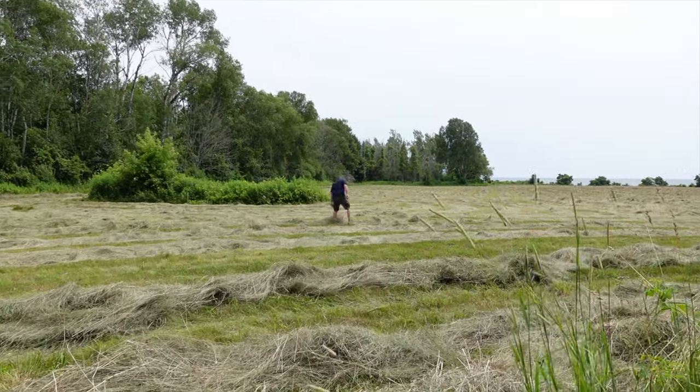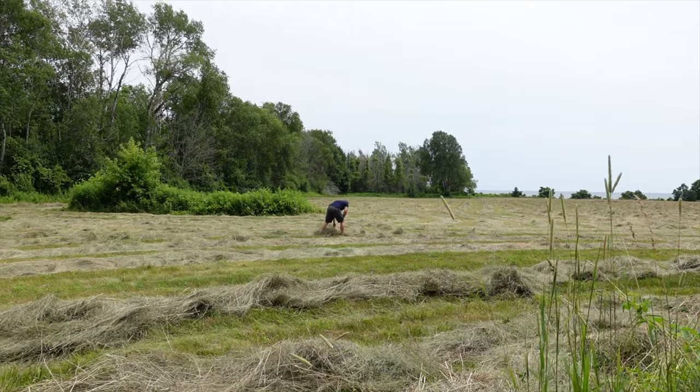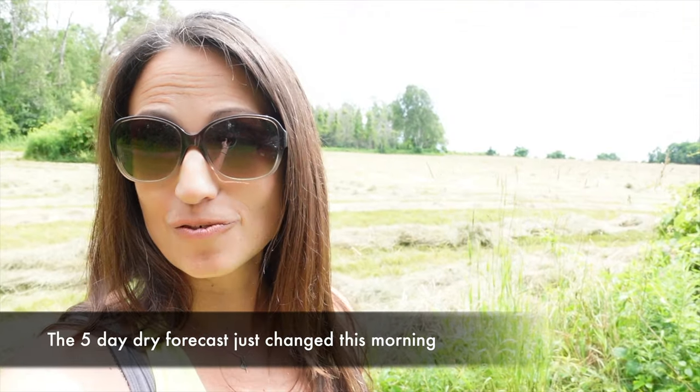So Scott is just checking out to see how this is drying up. He cut it the other night and he just wants to see how it's drying, to see if we can start raking it up and baling it, because we have rain coming in the forecast now.